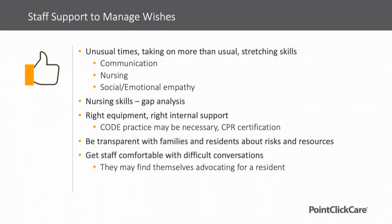You need to be transparent with families and residents about the risks and the resources you have in the facility, and be honest about those decisions, like what would happen if somebody goes through a full code? What are the risks to that individual? And you need to get staff comfortable with those difficult conversations. They may find themselves having to advocate for a resident who's previously made these decisions, even when the family no longer believes that that is the best approach.